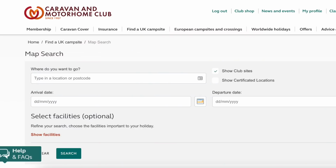So let's split this into two halves. Let's talk about the UK and then we'll talk about Europe a little bit later. So in the UK, there are a couple of ways that I find campsites. The first place I generally look, if we want to go in a general region, for example, when I visited Norfolk, I actually looked on the Caravan and Motorhome Club website, and they've also got a great app. And I use that to find both proper big campsites and also to find the CLs.